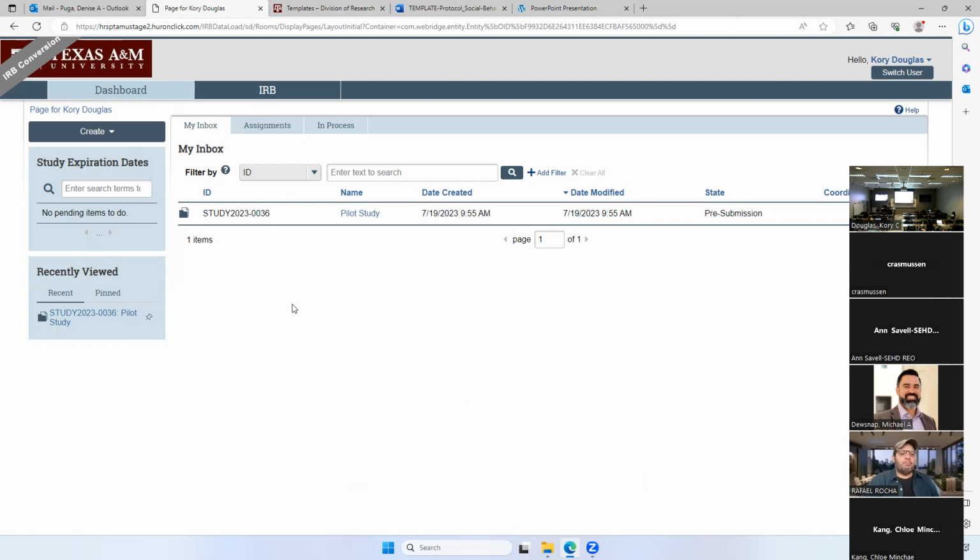It's actually a continuing review will be submitted in Huron. You don't need to submit a template. It's a process in the system. And that's why let's get to that towards the end of the conversation, once we've talked about what the dashboard and what Huron looks like. Are there any questions related to the protocol templates at this point that I can address? Okay, perfect.